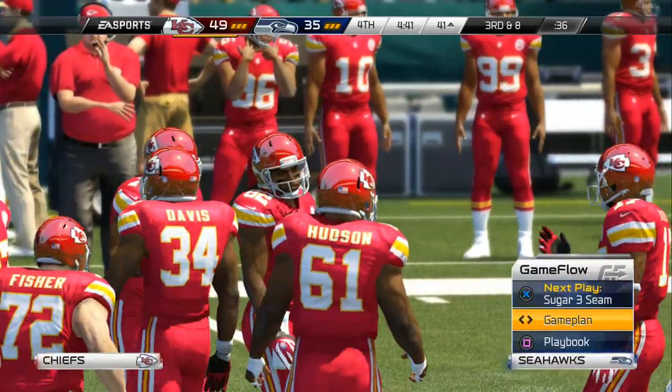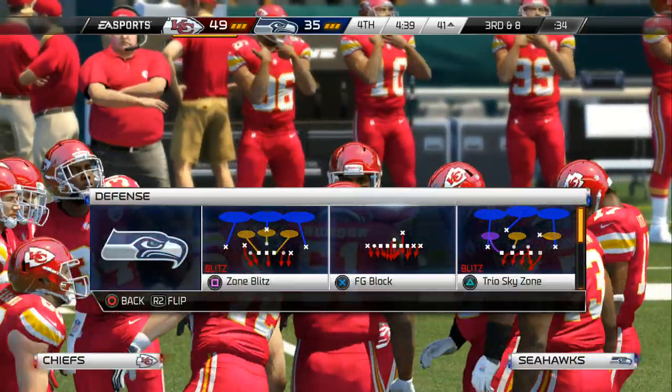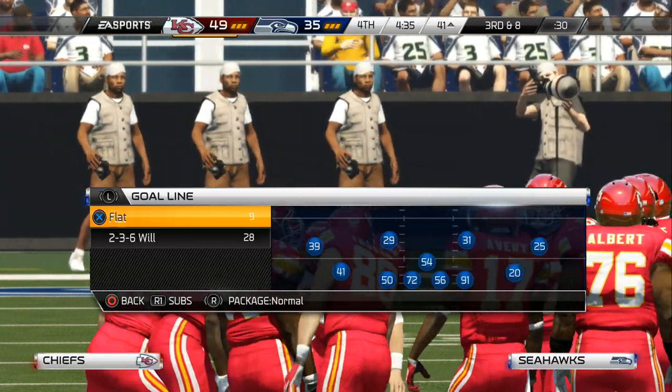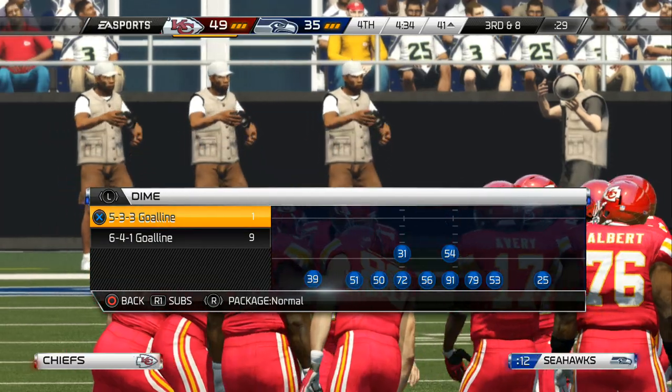Defense was expecting run. They were up there. They were aggressive, crowd the line of scrimmage, and you just played right into their hands, and they got the tackle for the loss.